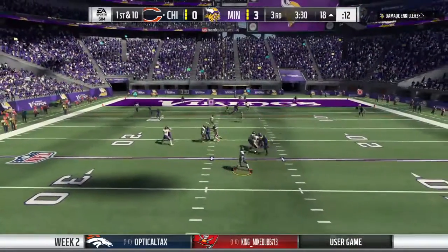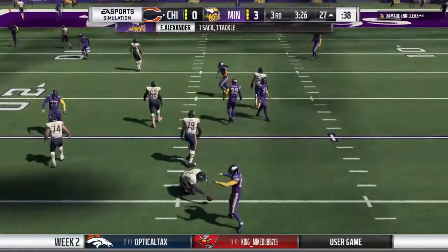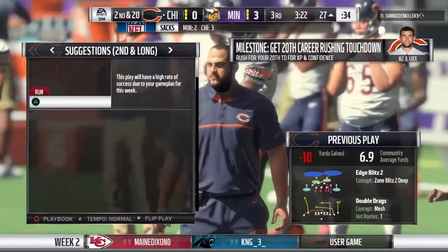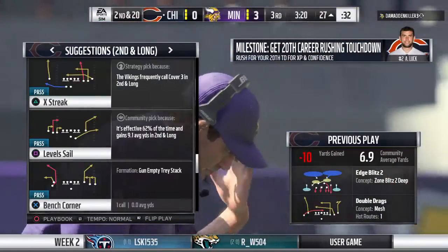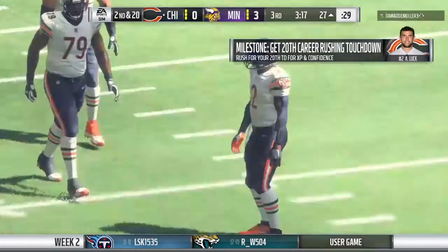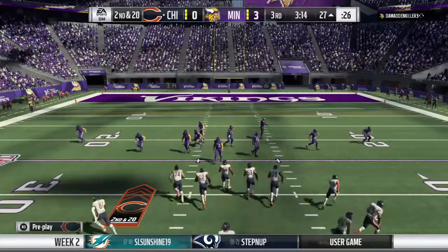From the red zone now, Luck. And no escaping this time as he'll go down. They got him for a sack. And plays like that really hurt play calling. They had a really nice gain on the previous play, but gave about half the yardage back on the sack. Excellent pressure up front. Nowhere to go with the football. Down he goes.